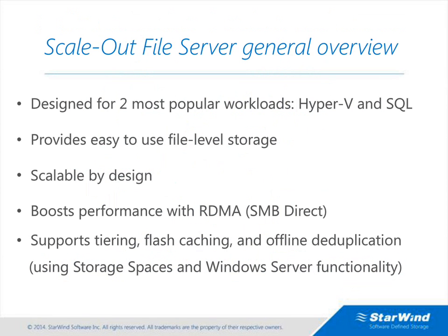As already mentioned, Scale-Out File Server is designed for the two most popular workloads, which are Hyper-V and SQL. It provides easy-to-use file-level storage. It is really scalable by design. It has additional performance capabilities like boosting the performance with SMB Direct, which is essentially RDMA access to the SoFS server to access the data, which is really fast and makes the latency absolutely minimal. And using Storage Spaces and Windows Server functionality, Scale-Out File Server can also benefit from tiering, flash caching, as well as Windows deduplication.